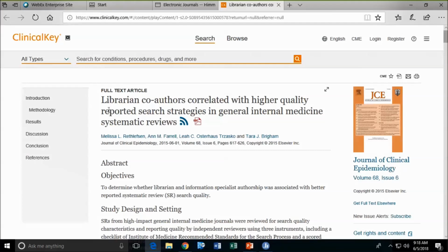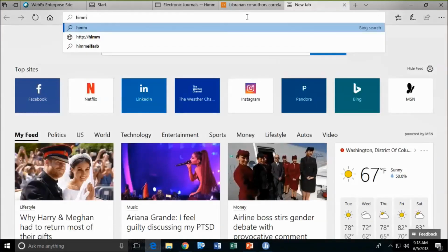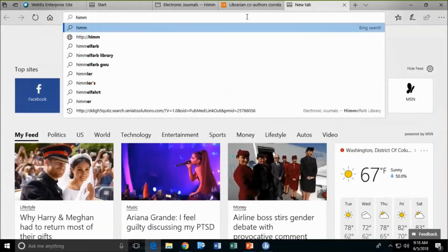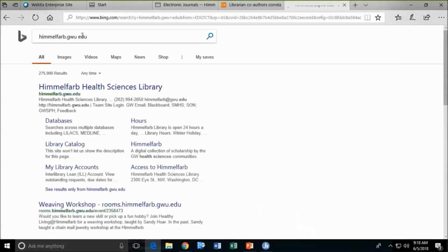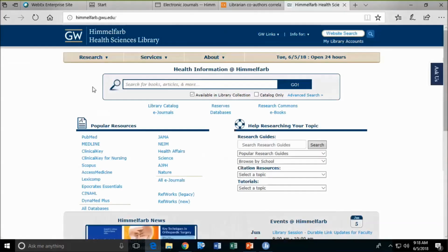How do we find that PMID? Oh, okay, great question. So I'm going to start on the library's webpage. I'm sorry, I can't see the top part of the screen. There we go. You can find it working.